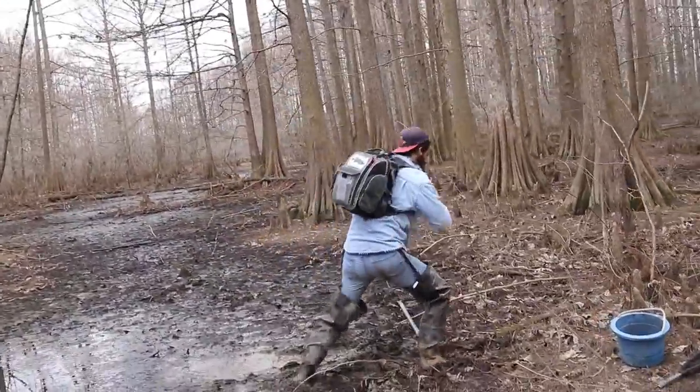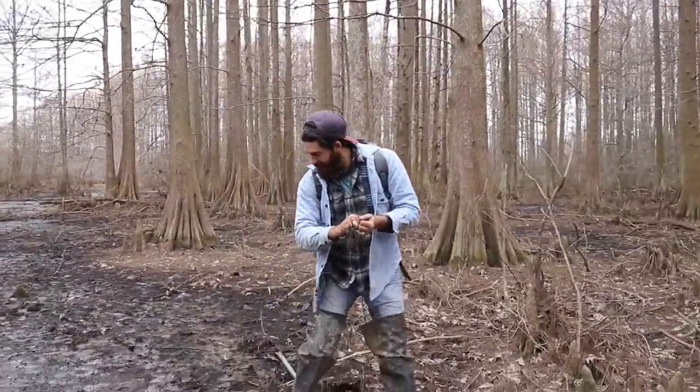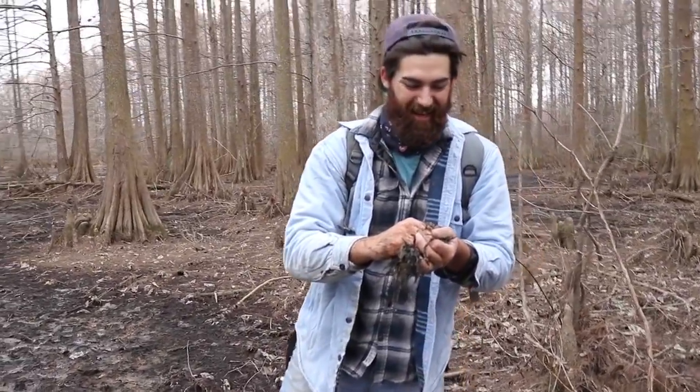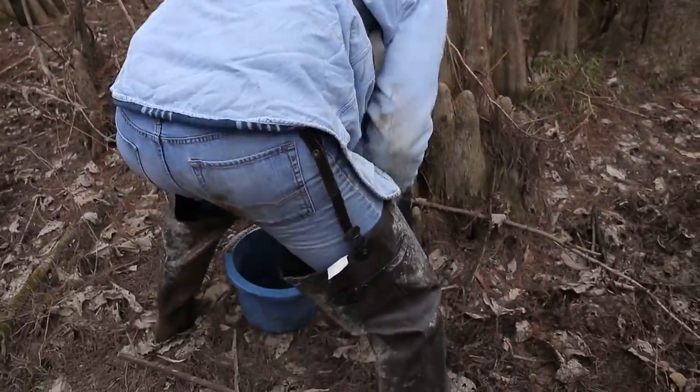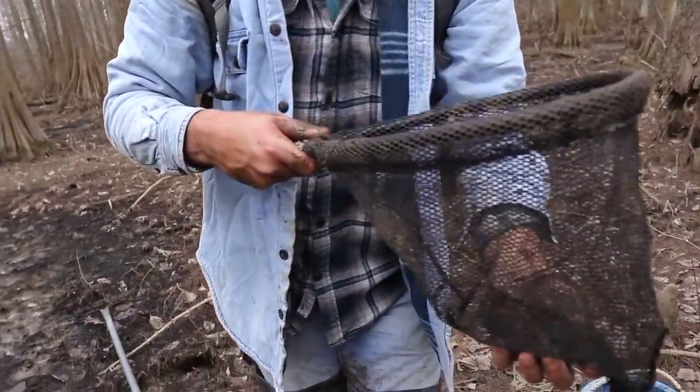Sorry. I got him. Oh gosh, I got him. I got one. Did you see that? Yeah. I've got him. Okay, he's in my hand. I'm gonna put him in this net so he doesn't get away. Woo, I got one. He's not very big, but look at him, guys.